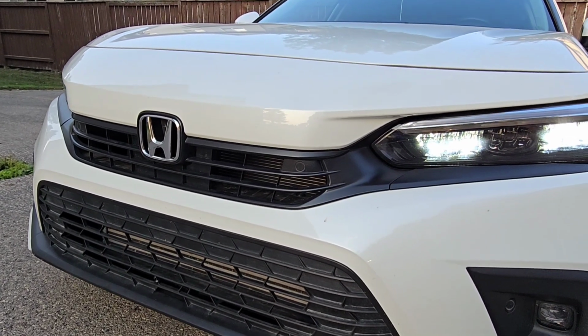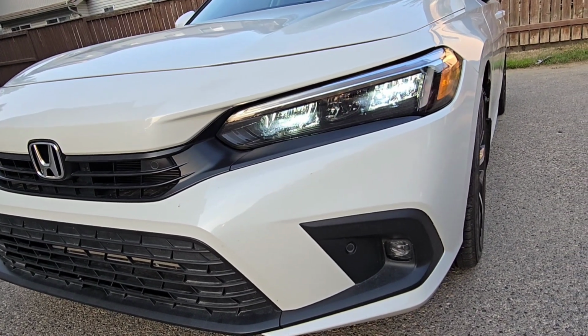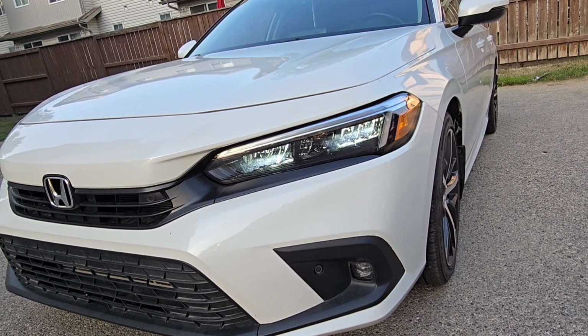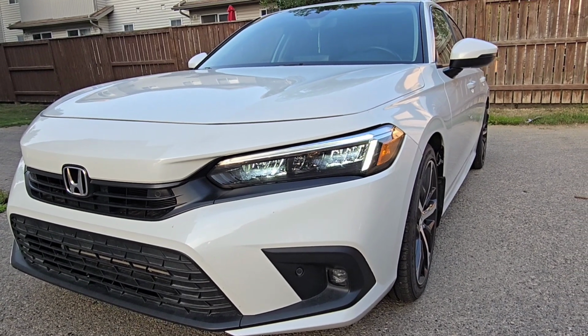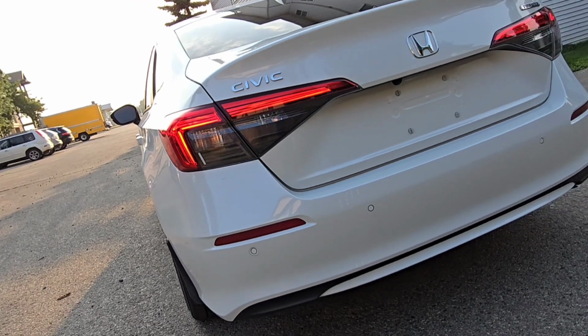Alright guys, check it out. 2024 Honda Civic Touring. It's done, guys. Finally, we pulled it off. It looks clean, it looks nice, it rides smooth, and it drives awesome. I'm surprised that we pulled this off in less than about a month.